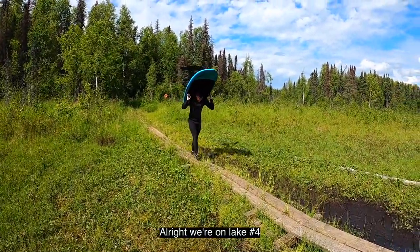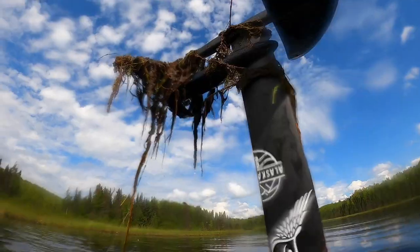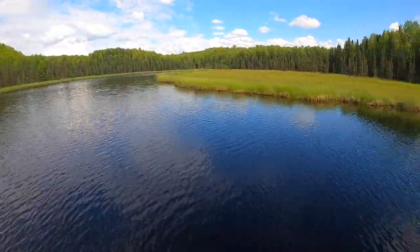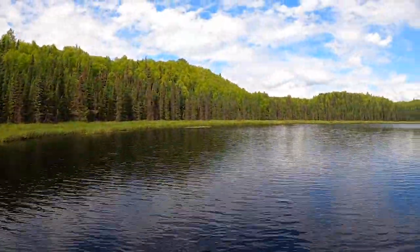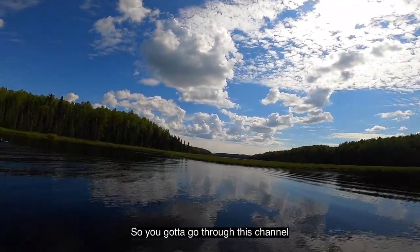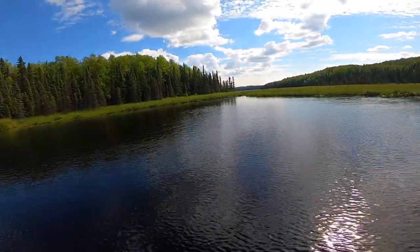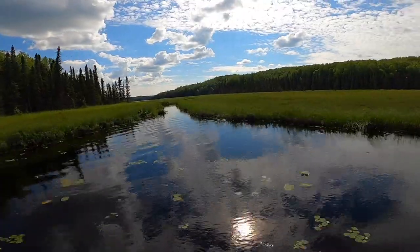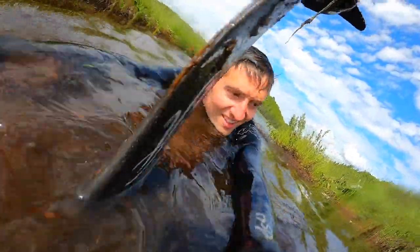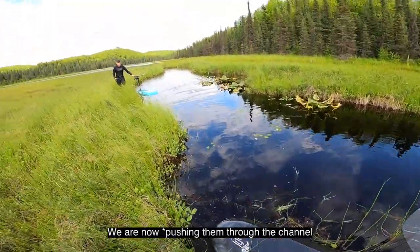All right, we're on lake number four. I don't know what this is called. Lake number four. So beautiful. Oh, dead end. What? Where do you think you go? So we've got to go through this channel, get to the other side of the lake. We're coming through. Carry him through the channel.